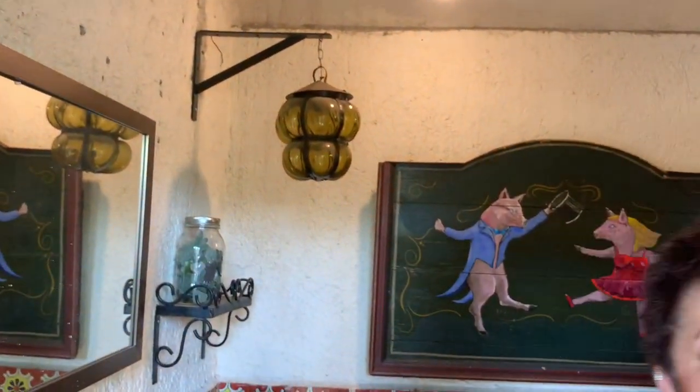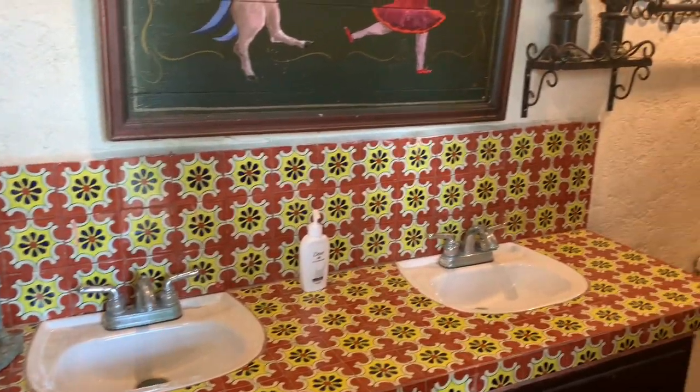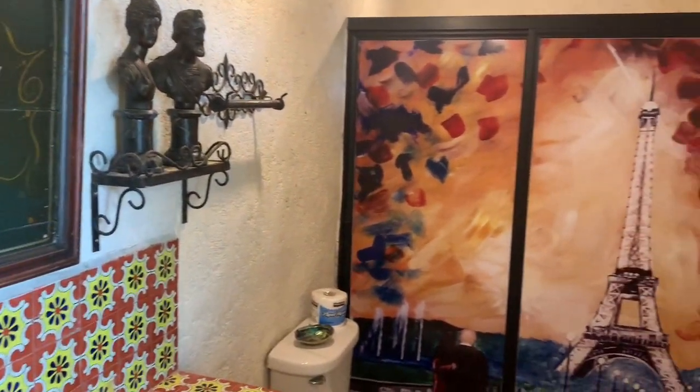So we have learned that this actually would have been a big party house. What a lot of Mexicans do is they have a big party, and rather than people having to go into your house to use the bathroom, you just go outside, to the bathroom.